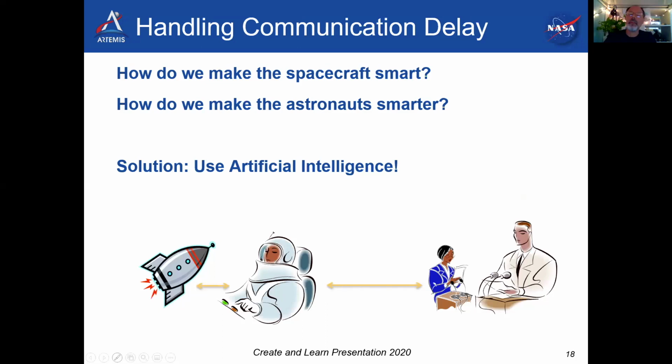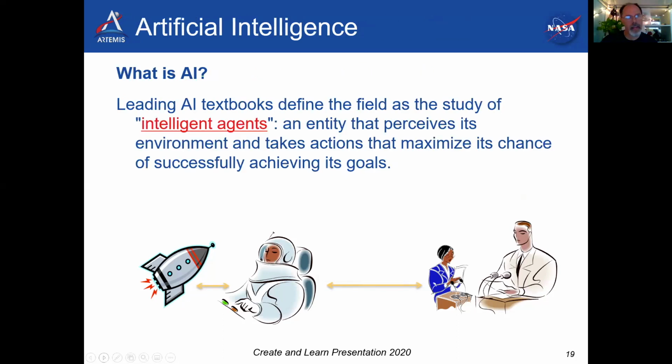But what kinds of AI do we think we can actually make do that? So before we get into some of the specifics, I will briefly introduce artificial intelligence. Many leading AI textbooks define AI as the study of intelligent agents that perceive their environment and take actions that maximize their chances of successfully achieving their goals.